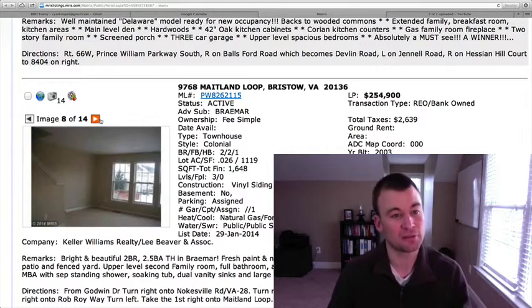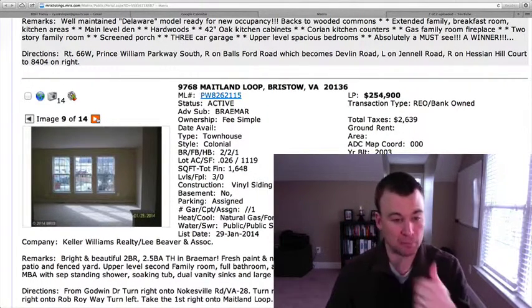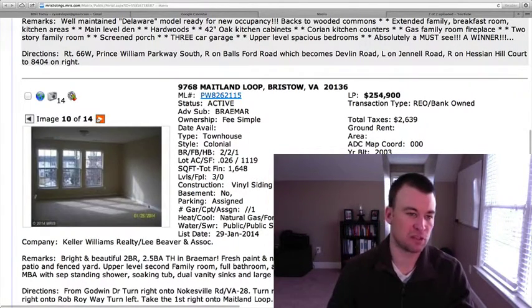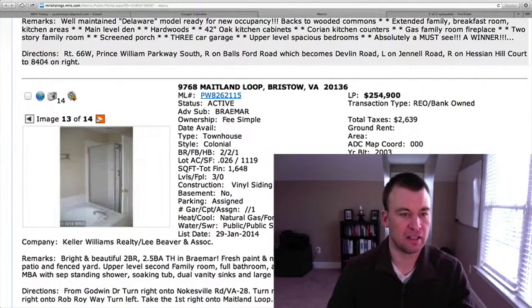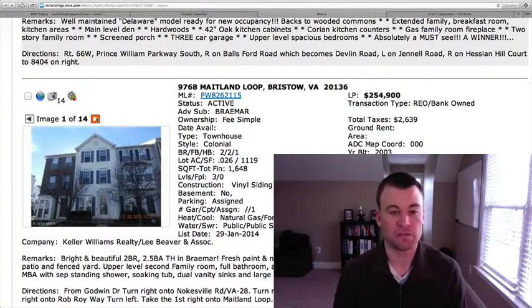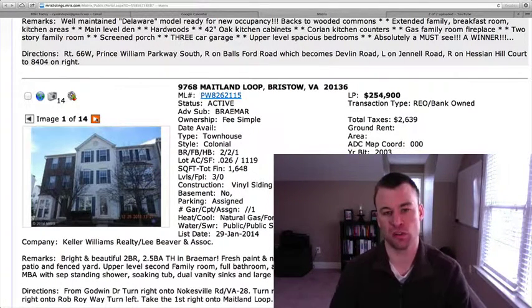So it's really not your standard foreclosure. It looks like it's been freshly painted and carpeted. So the bank looks like they've gone in there and made some upgrades, and obviously that's why they're trying to get max value out of it. But I think, judging by the pictures, once again, near $250,000 for a townhome in Braemar. Anything in Bristow at $250,000 is worth looking at.